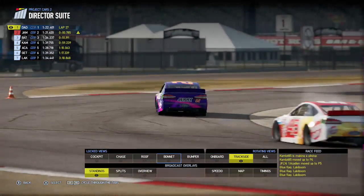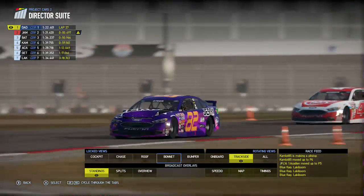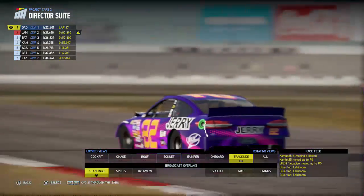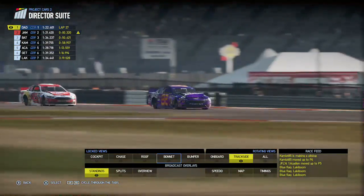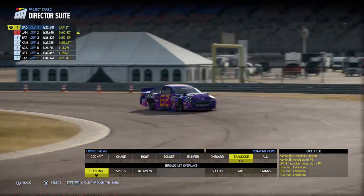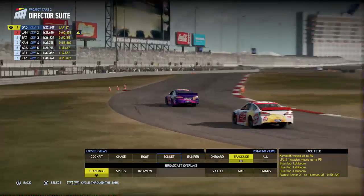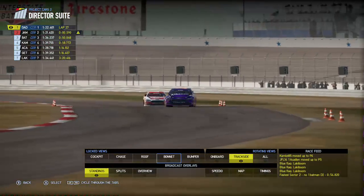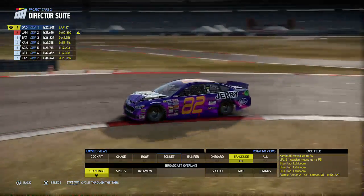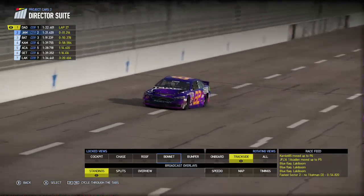Oh, Acadian's around. I do see our leaders go right on by him. I tell you what, Dad's Taxi Service is not giving James any room to pass. The wheel hop coming out of the corner there. Locking the brakes up in the front. Man, just a great battle between these two guys.